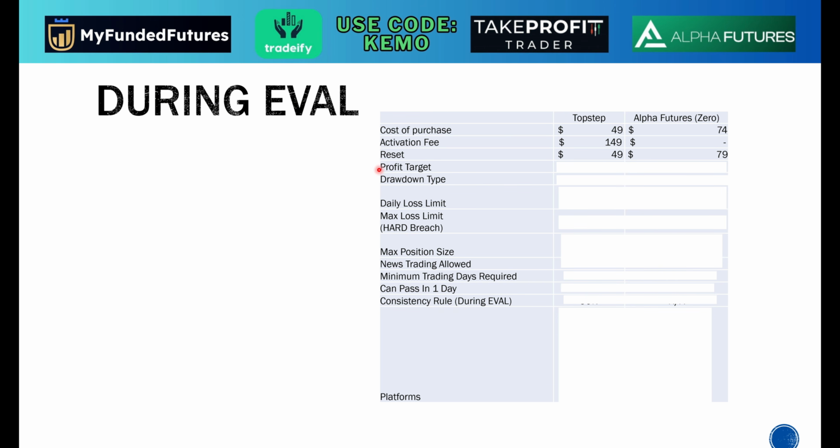Moving to the reset fee. The reset fee is $49 from Topstep. And what the reset fee is, if you don't know guys, is that there is a billing cycle. So if you purchase the account on October 1st 2025 and you don't pass it within 30 days, it will rebill you the same exact amount, which is 49 bucks. And in this case, it is only if you don't pass it.